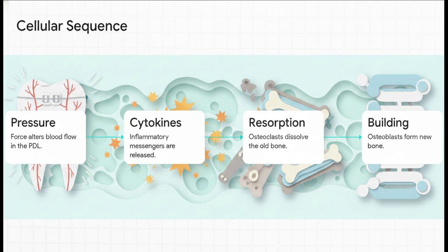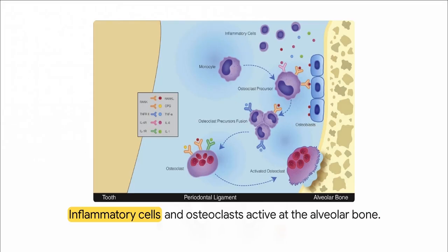But actually, scratch that for a second. Let's go back to step 2. The release of those inflammatory cytokines. That localized inflammation is exactly why your teeth feel sore, sensitive, and super loose for a few days after your orthodontist tightens your wires. Let's see how this all builds together.